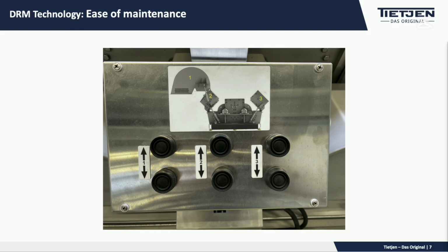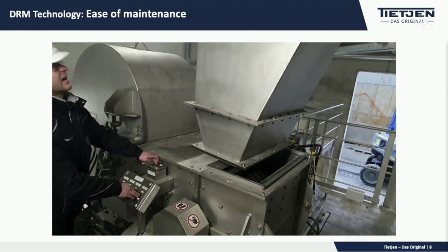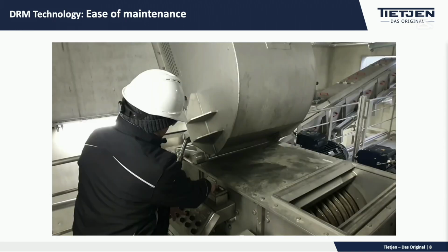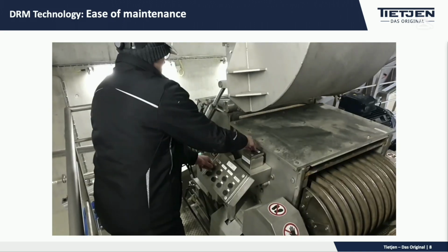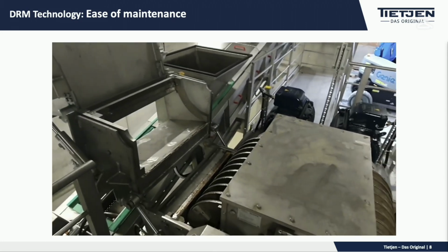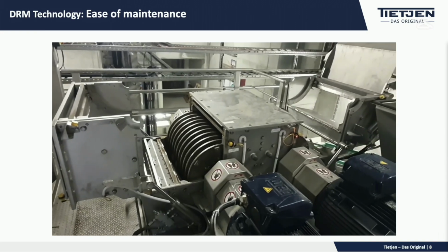I wanted to show also a picture of the ease of maintenance. We have a hydraulic opening system of the machine. The housing is split into two parts. That's a small video that shows how you access the machine. It's tool-free, so you don't need any tools or to open any screws. Everybody can just go to the machine, push two buttons with his two hands, and then you have access within, let's say, 30 seconds. If something hits the machine that doesn't belong there or cannot be treated, then it's very easy to remove it, and also the maintenance is very easy to do like this.